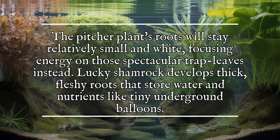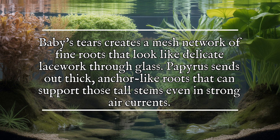The pitcher plant's roots will stay relatively small and white, focusing energy on those spectacular trap leaves instead. Lucky shamrock develops thick, fleshy roots that store water and nutrients like tiny underground balloons. Baby's tears creates a mesh network of fine roots that look like delicate lacework through glass. Papyrus sends out thick anchor-like roots that can support those tall stems even in strong air currents.